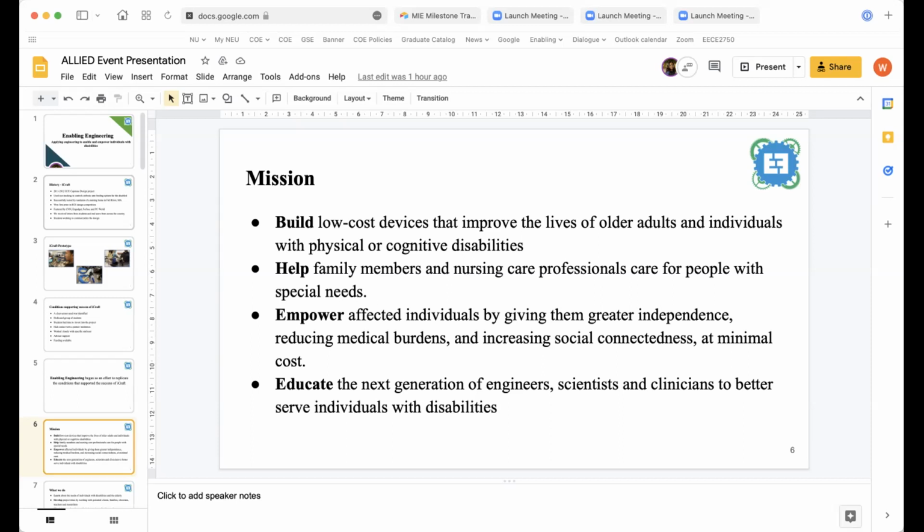And even more broadly, our goal is, this is a university. We're not just building devices. Many of you are products. We want you to be educated, to be more aware of disabilities as you go on in your lives. You'll be teachers, scientists, educators, engineers, clinicians. We're trying to educate the next generation to be more aware of disabilities in their work.